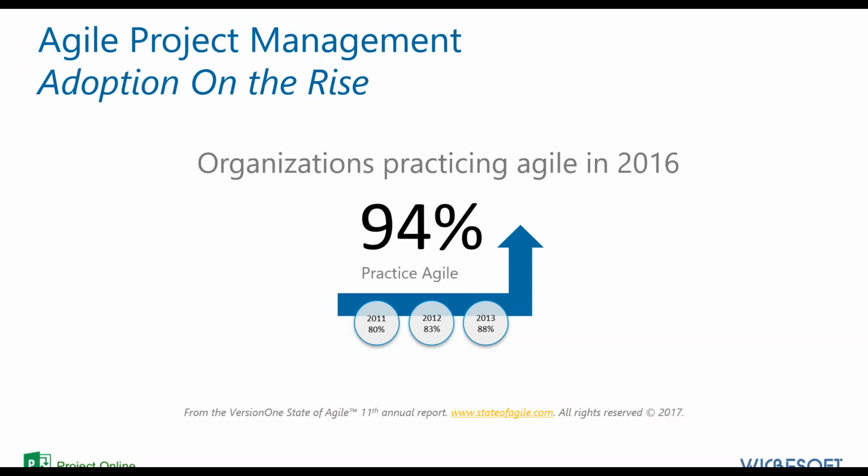On top of that, because of this rapid pace of change, where product cycles are shorter, the rise of Agile as an approach to doing our projects has really emerged and taken hold. VersionOne does a State of Agile survey every year, and one of the more recent surveys said that 94% of organizations are now practicing Agile somewhere within the organization. That doesn't mean it's broad-based or across-the-board support, but 94% are doing some Agile in their organizations, and that's up from 80% in 2011 and continues to trend upward.